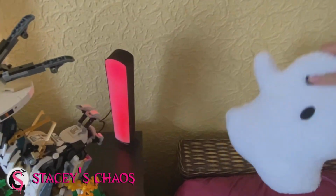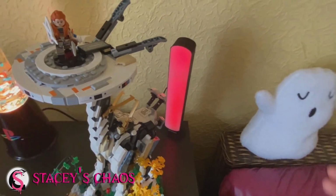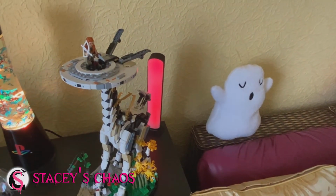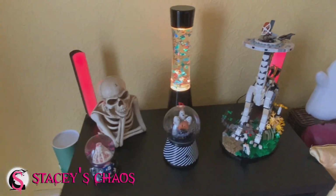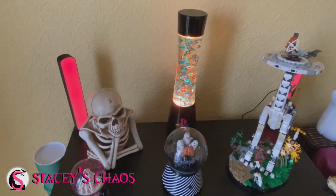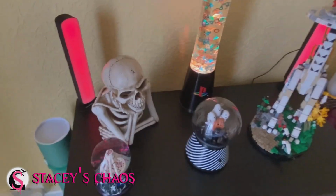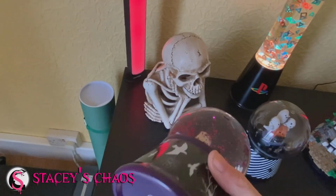This is actually supposed to be a doorstop, but it works well like this. At least I don't have to worry about it falling off because it's weighted at the bottom. My skull, right side, I already had. I guess you can see it.